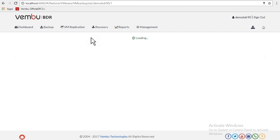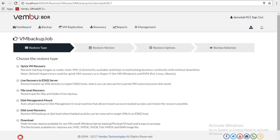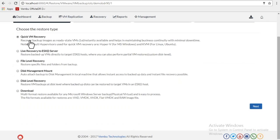Once you click on restore, you have options like: either you want to perform a quick virtual machine level recovery, which is an instant boot on different hypervisors, or you want to perform a permanent recovery back to the same ESXi host or a different ESXi host, or file level recovery, and disk level recovery and download, which is nothing but a conversion. So would you like to convert this VMware VM into VHD or IMG, which will help you migrate this VM into Hyper-V or KVM.